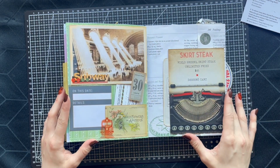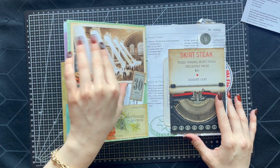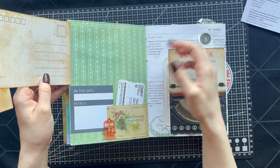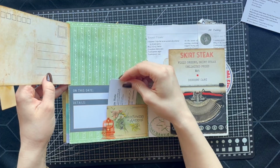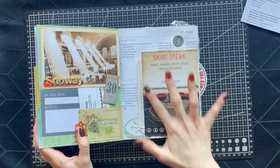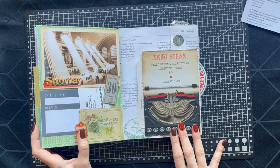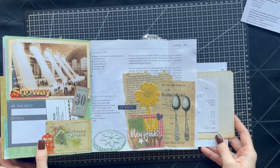Then this one is, of course, going to Grand Central Station, and another tip-in, which we love. Spaces to journal, spaces to include photos. This is another train ticket that features in a pocket. We have a skirt steak postcard. I think this is so cute that the restaurant gave this to them with their receipt, and it opens like that.